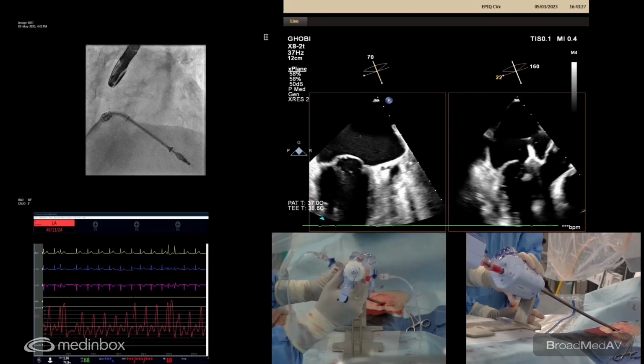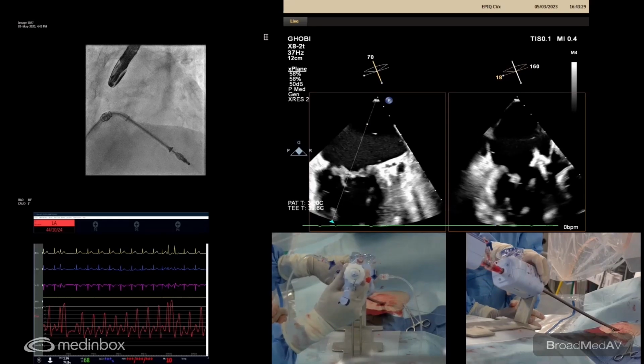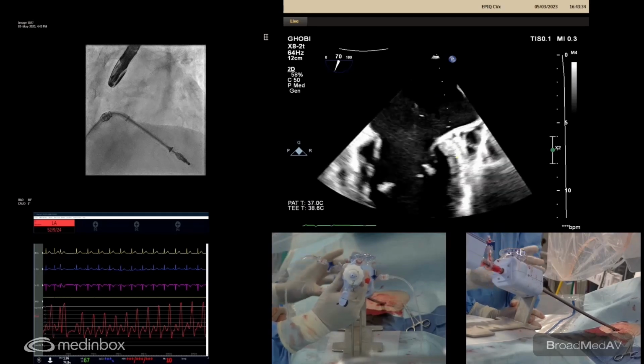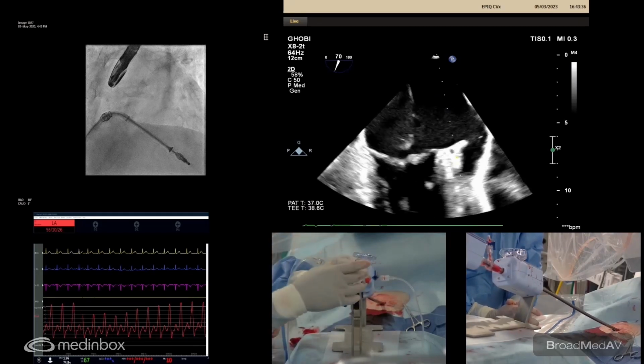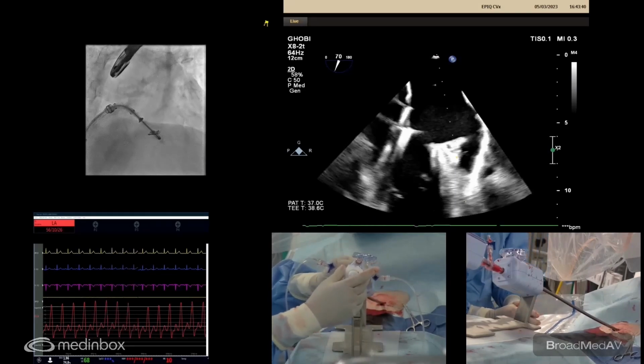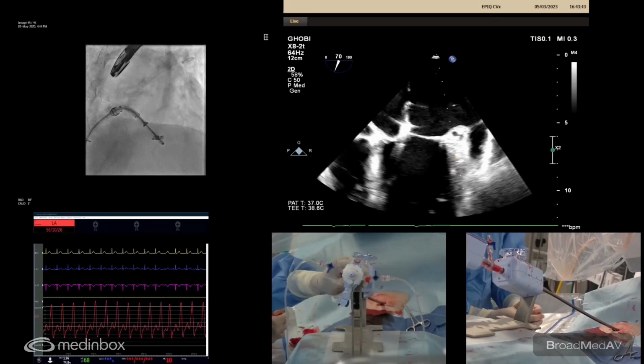Wow, that's a really weird position. There you go. Okay, good. All right, he's free. He's above the valve. Little P. Okay, so let me close the clip. Want to see the orientation? Yeah.